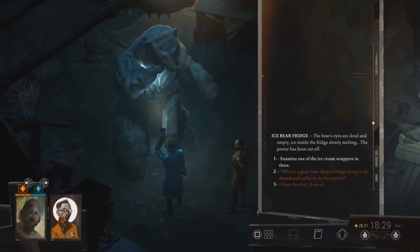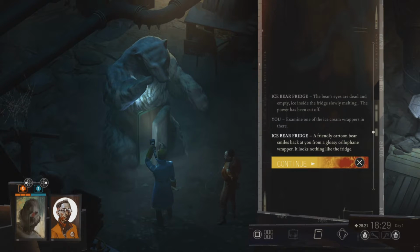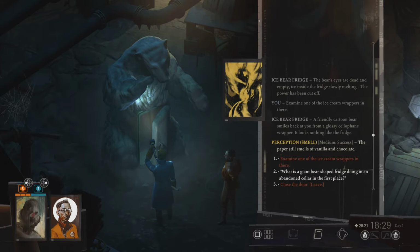The bear's eyes are dead and empty. Ice inside the fridge slowly melting. The power has been cut off. A friendly cartoon bear smiled. The paper still smells of vanilla and chocolate.